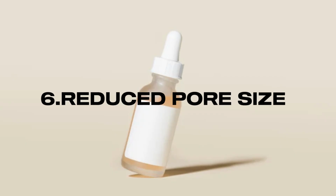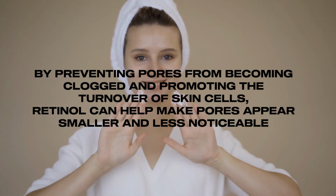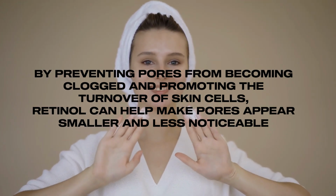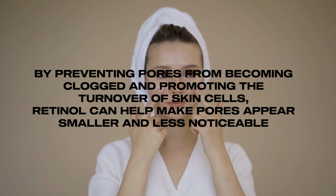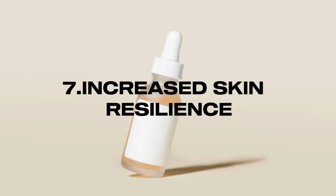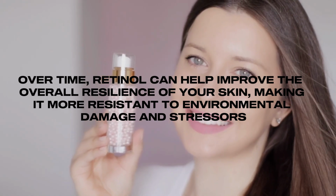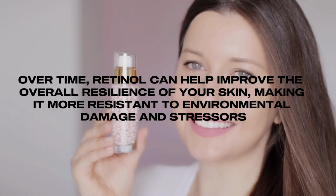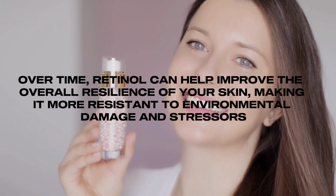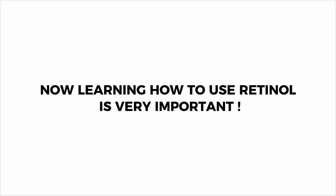Number 6. Reduced pore size. By preventing pores from becoming clogged and promoting the turnover of skin cells, retinol can help make pores appear smaller and less noticeable. Number 7. Increased skin resilience. Over time, retinol can help improve the overall resilience of your skin, making it more resistant to environmental damage and stressors. Now, learning how to use retinol is very important.